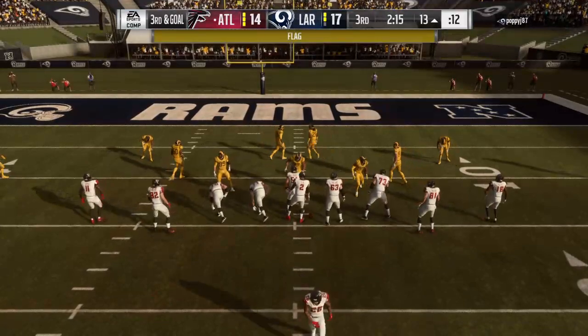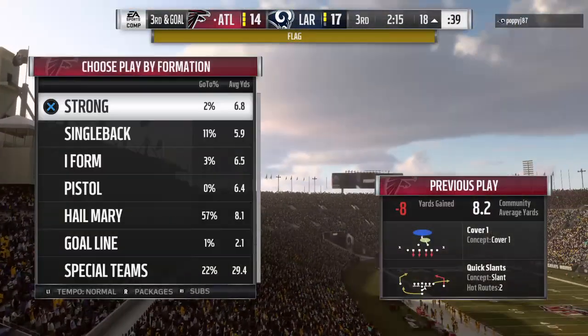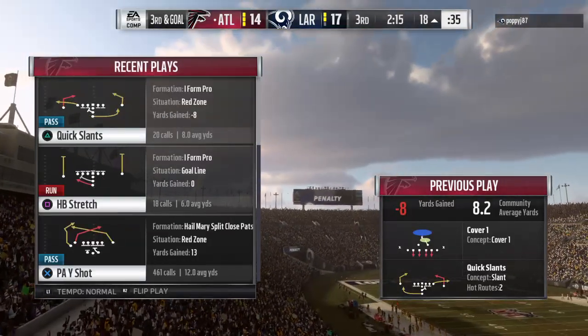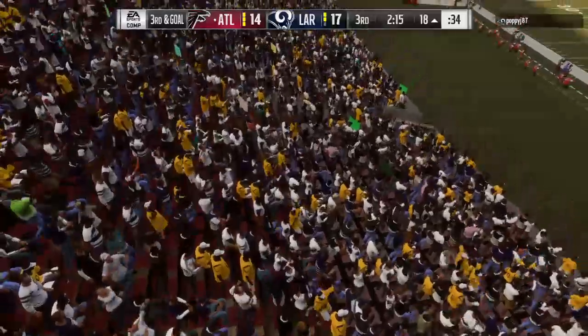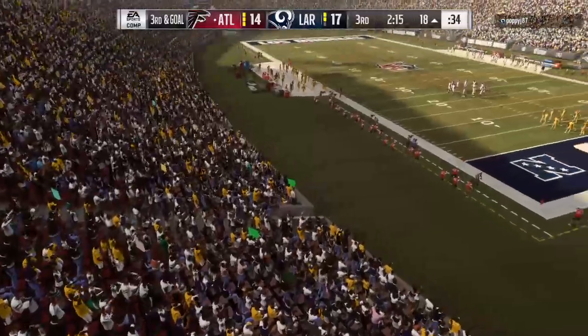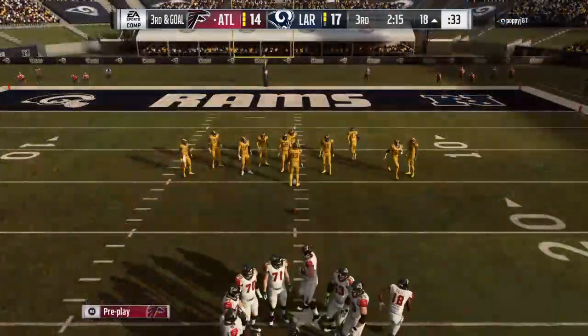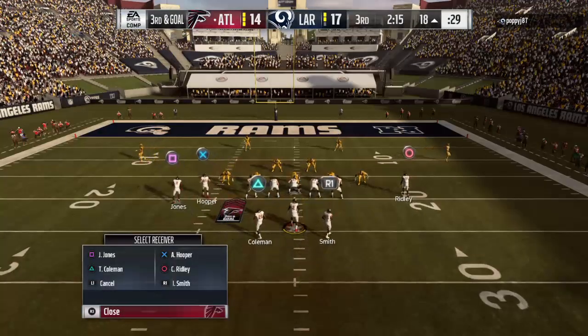So the false start will back them up 5. And that'll set them back 5. A bad time for a false start penalty as they're backed up now for 3rd and goal.